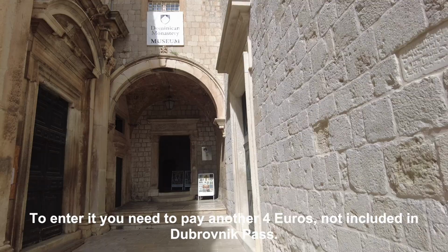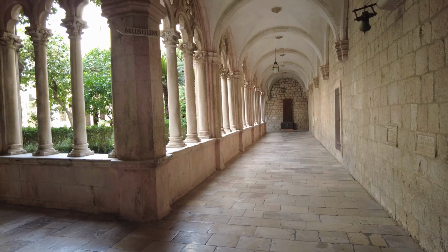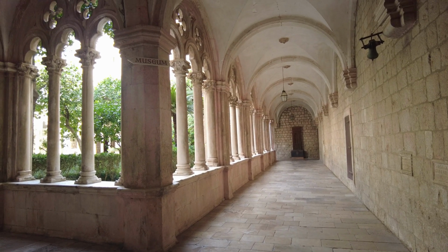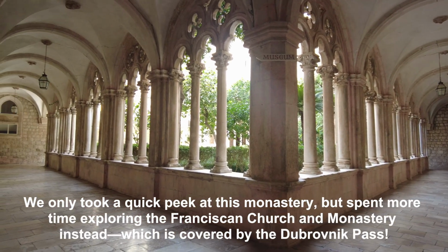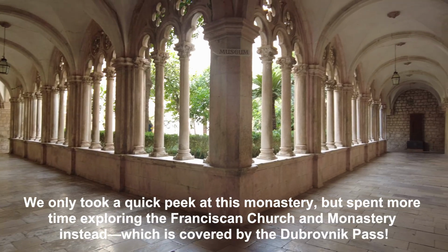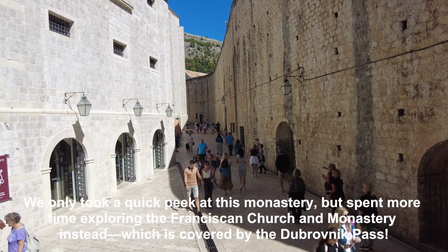To enter it you need to pay another €4, not included in the Dubrovnik Pass. We only took a quick peek at this monastery, but spent more time exploring the Franciscan church and monastery instead, which is covered by the Dubrovnik Pass.